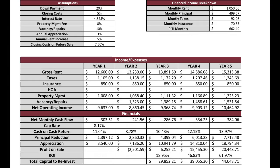So a PITI, principal, taxes, insurance, runs us about $662.49. But remember, the monthly rent is $1,000.50. As I described to you before, my criteria for this property was, after paying everything we needed to pay, my business partner and I wanted to make at least $300 or more. Therefore, if you take away $662.49, we're left with $300. So it fits my criteria.